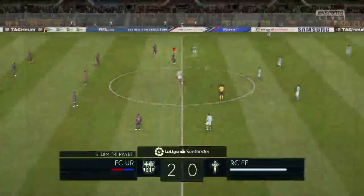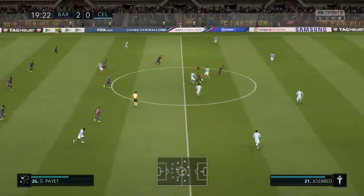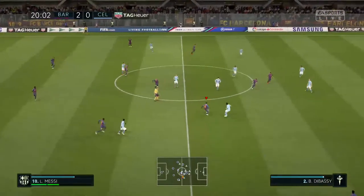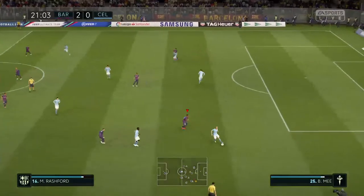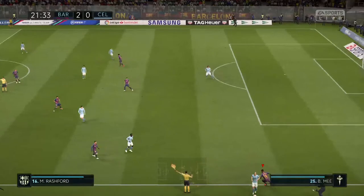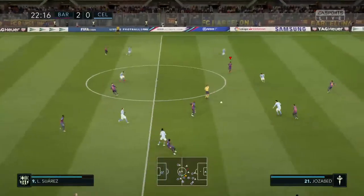Two for him on the day, and two very well taken goals. Restarting at 2-0. In midfield, they've got it back via an interception. Ivan Rakitic on the attack here. That's a fine challenge, and he's got the ball. And it's going to be a throw here. Cut out by Sergio Busquets.